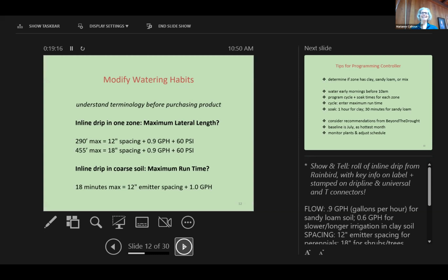I've created two presentations. This one is about water efficiency, mostly about irrigation and downsizing the lawn at the end. There's another presentation that we've scheduled in a couple of months that will be about creating water-wise gardens, on June 10th. Thank you, Barbara. So if you're interested in the gardening aspects, come back in June.